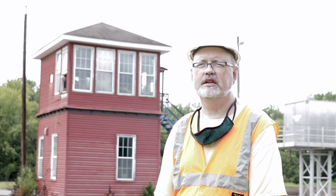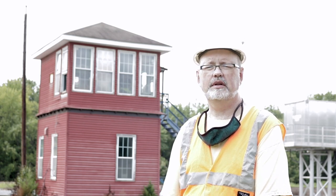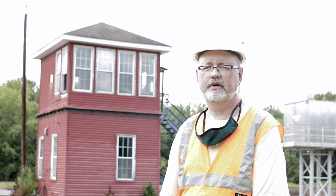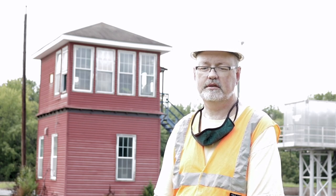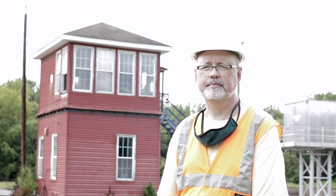WB Tower is one of the last remaining switch towers existing in the United States. It was also one of the last operational switch towers in the United States. It was only closed in 2011. It's very important to the history of railroading. It's very important to the history of Brunswick. Brunswick still has many citizens living here right now who actually worked in the tower. It's an important part of our history, and it's an irreplaceable part of our history.